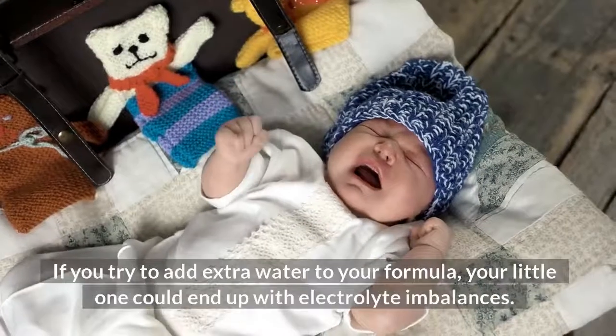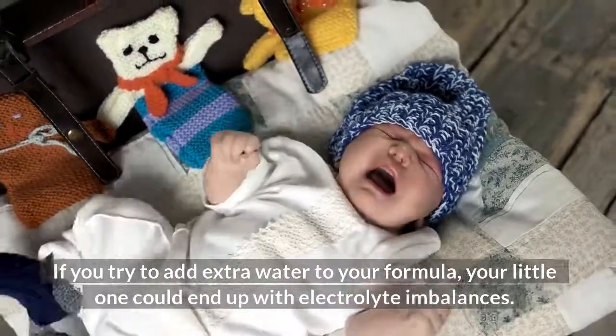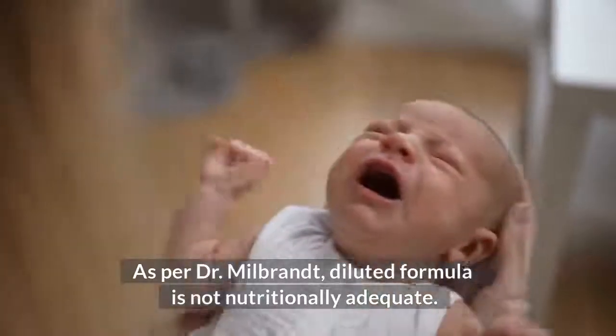Don't dilute formula if you're running low on it. If you try to add extra water to your formula, your little one could end up with electrolyte imbalances. As per Dr. Milbrandt, diluted formula is not nutritionally adequate.